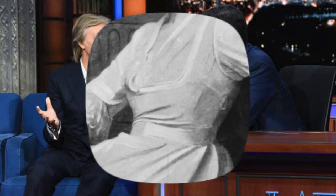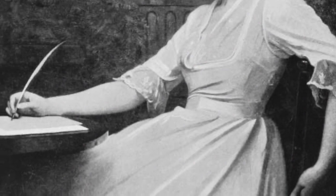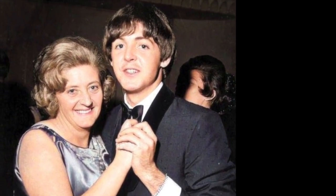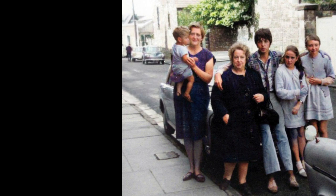But for those who are interested in that sort of thing, Paul has said that he read an article about an aspiring author, and that got him going to write the song Paperback Writer. Another story told by Paul about the inspiration was that one of Paul's aunts asked him why he always wrote about love and suggested that he write about something else, like maybe a horse or something. And so Paul decided to find something else to write about.